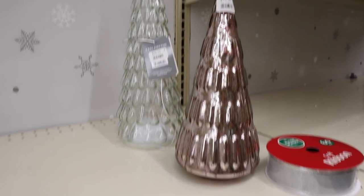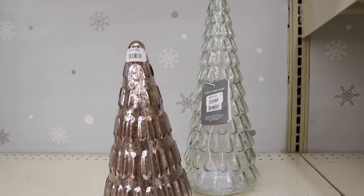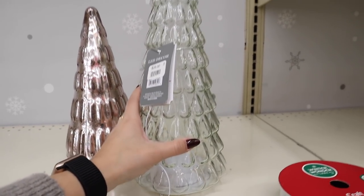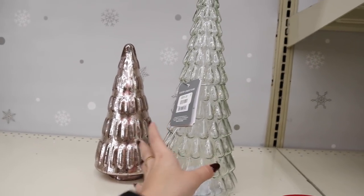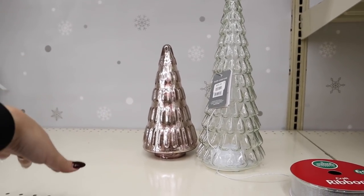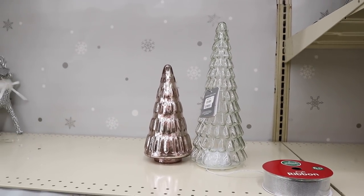Very modern and expensive looking. These trees, I feel like we've seen at a lot of different stores. If I remember correctly, they were a little bit pricier than they were at other stores, so I would not recommend purchasing these here. I felt like you could get a better deal at a store like HomeGoods. So I will say a lot of things seemed like better deals here, but there were a couple items that I think were cheaper if you shopped elsewhere.